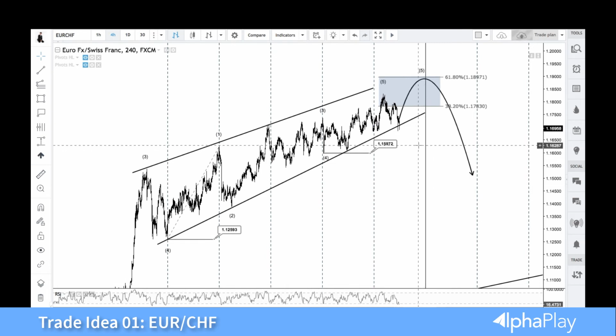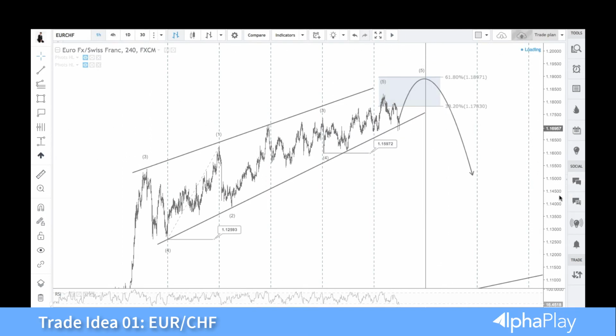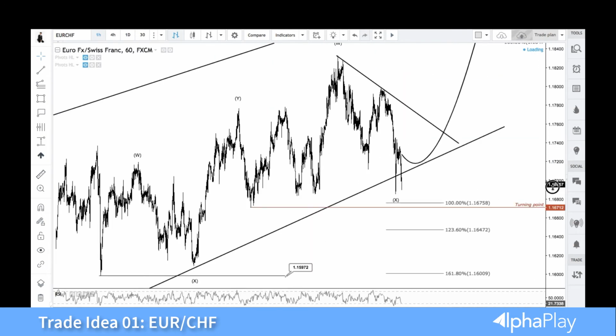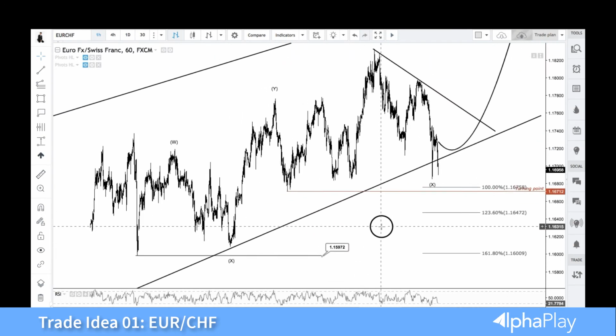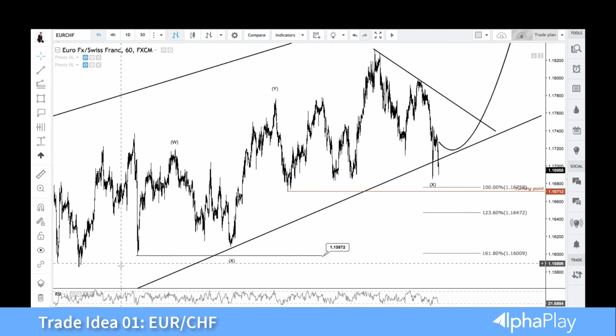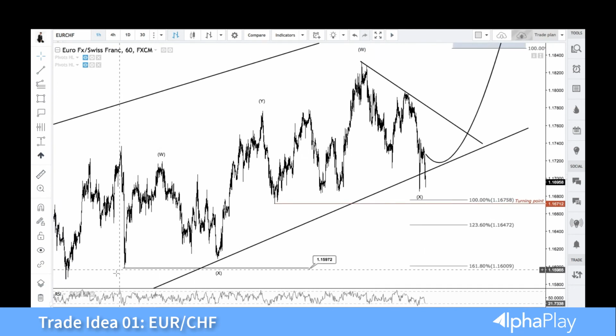Again, from the 4 hour perspective, I will be slightly patient, waiting for that sell trade to come to me. So for the 1 hour, taking reference from where the fourth wave of the ending diagonal starts or completes, it's over here at the 1.1597. I'm seeing one swing to form the W and then a correction X followed by another W.